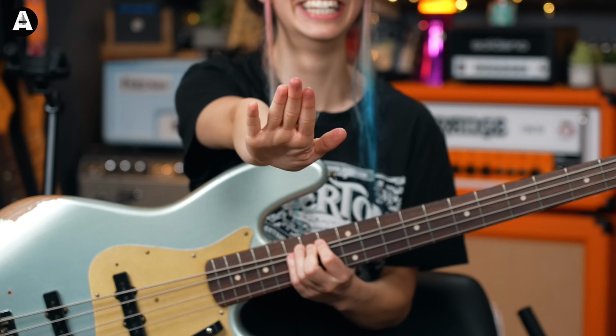Isn't democracy lovely? Isn't free choice and free speech lovely? It's period accurate because my fingers are, and the strings are 60 years old too.